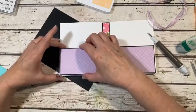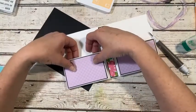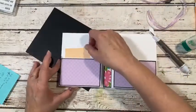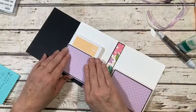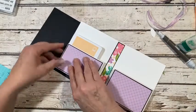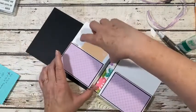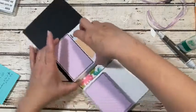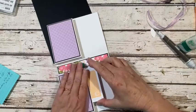Because you can, again, we could bring in our ink pad too to kind of help with this. So bring in our ink pad and just kind of hold that, press that down, and do the same thing to this side over here. And there we go. And then let's give this a nice little, there we go.